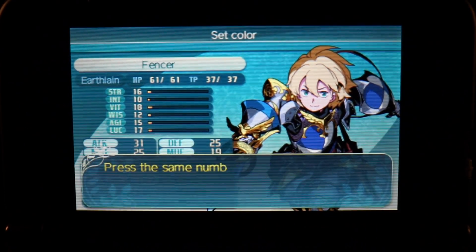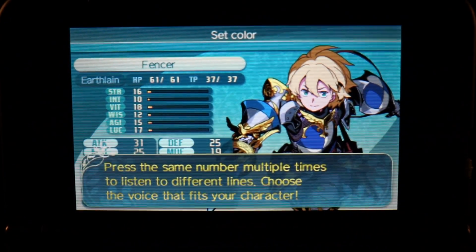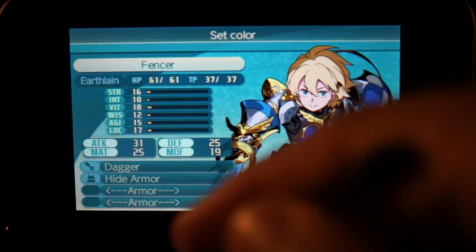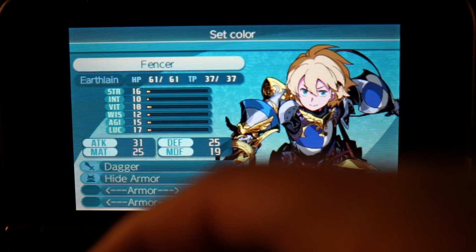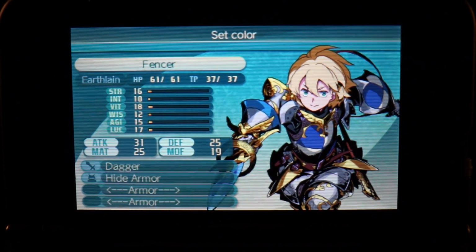Wow, 40 different voice types. So what I don't know is, do I need to stock my guild with more than the 6 people needed in a party? Like, do I need reserve characters in case characters die? Alright, so we'll just go with that.